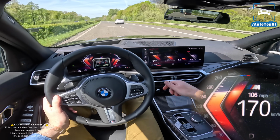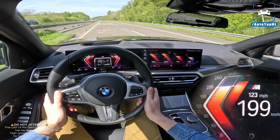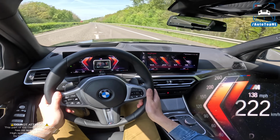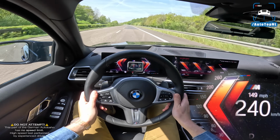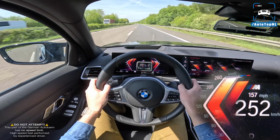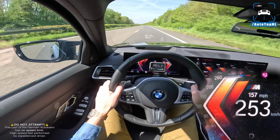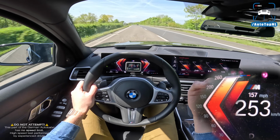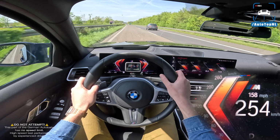Live vehicle, yeah. So we've got the sport displays there, 500 Newton meters, 374 horsepower. It is delivering that power. However, if we can get close to the limit here, we should be able to hit the limiter. So there it is, 252, 253. That's the limit of this car. It won't go any faster, which is like 242 or 243 GPS. Which is not what you pay for.